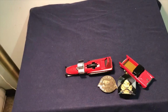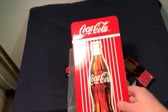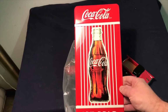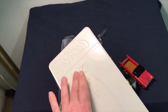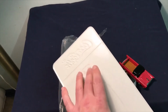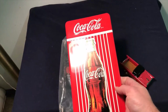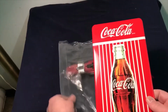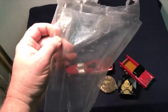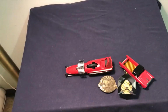And a Coca-Cola sign. These I think are from the 1990s, maybe early 2000s, but I think 1990s. No holes in it. They had originally a couple pieces of sticky tape on the back. Not available in stores apparently. I can't find this particular sign anywhere. So yeah, a good piece if you're collecting Coca-Cola or buying for resale. And got more Coke items coming up.